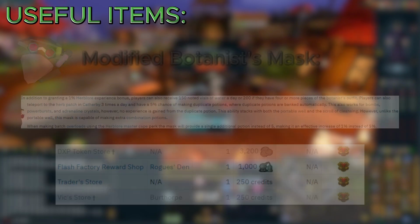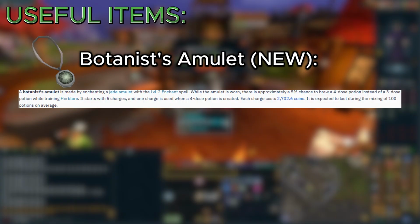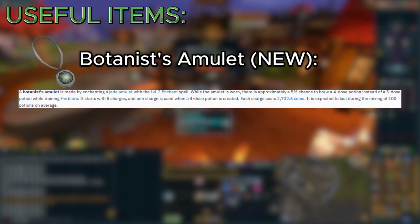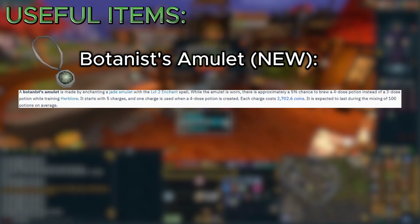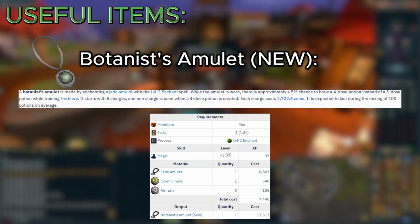Another botanist item is the Botanist Amulet. When worn, it gives about a 5% chance to brew a 4-dose potion instead of a 3-dose. This does stack with other perks of possibly being duplicated as a 4-dose and being sent directly to your bank. You can simply make this amulet by casting the level 2 enchant on a Jad amulet or simply buying it off of the GE.